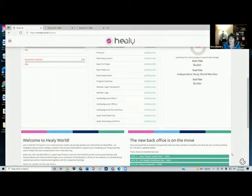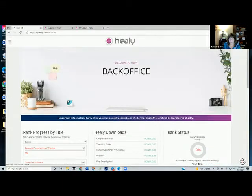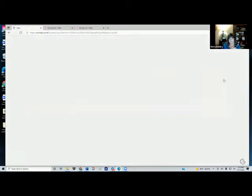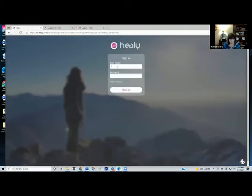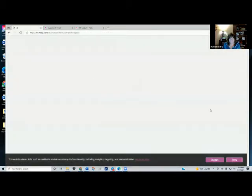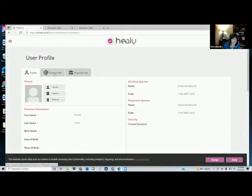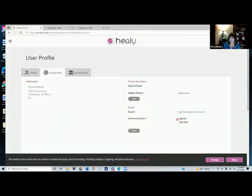Okay, so let's see where you can opt in and opt out of Healy emails that you may think you're getting, but maybe you're not. You'll go to the profile, click on edit profile. Okay. And it's going to be under contact info right here. Opt in, or you can opt out.